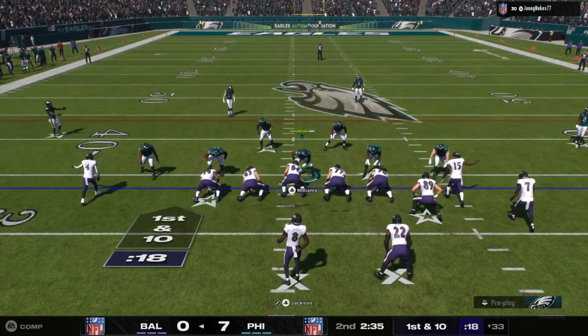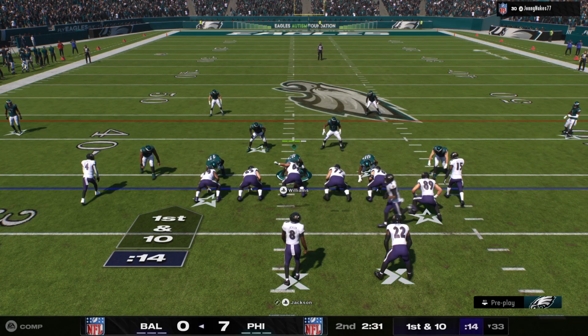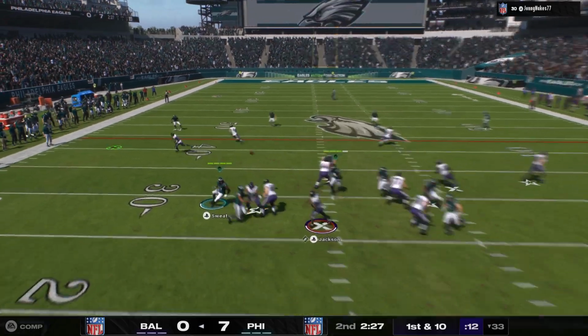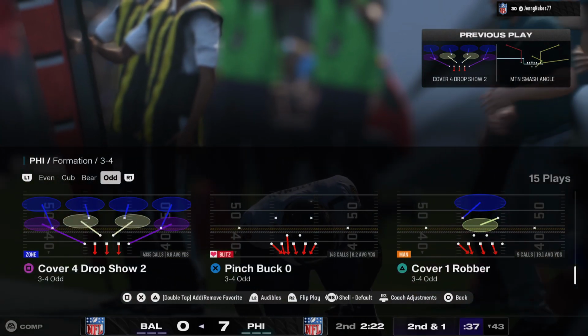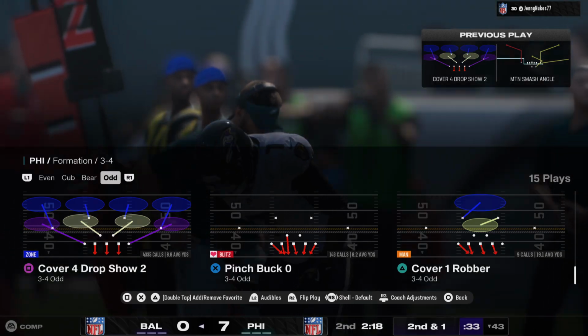So they'll come up 1st and 10 now from the 33. They'll bring a receiver in motion left. Now it's Jackson. That's complete left side to Bateman. So the completion results there in 9 yards. And they'll have a 2nd and 1 forthcoming.